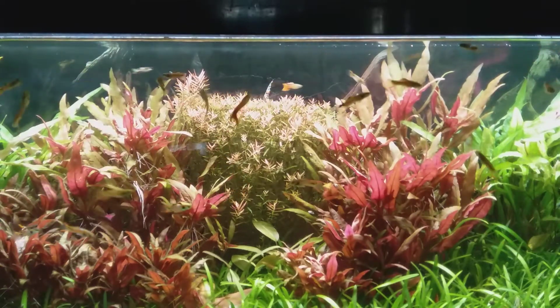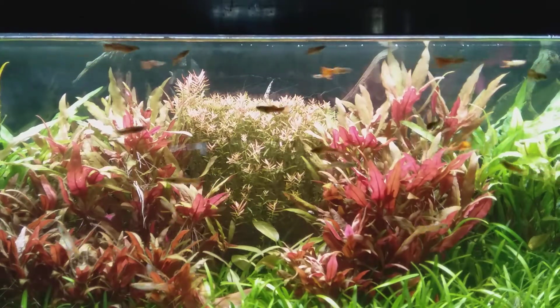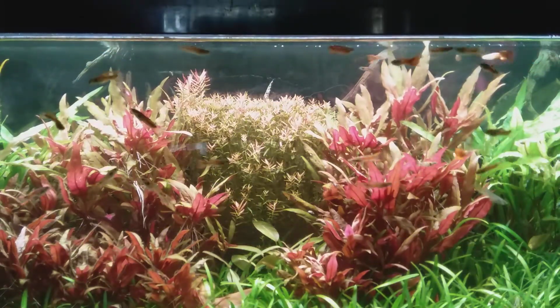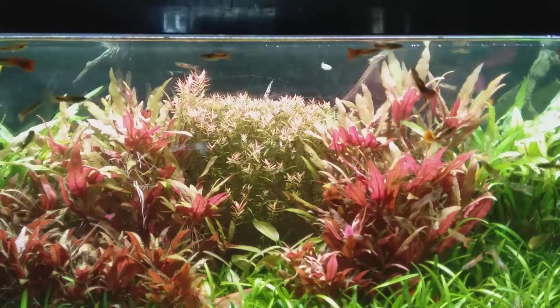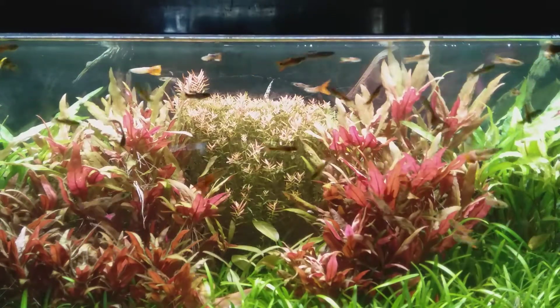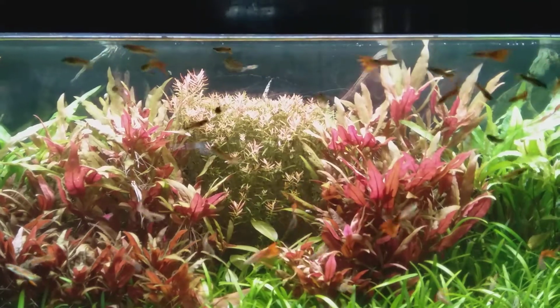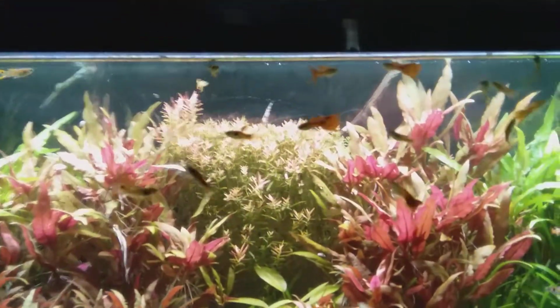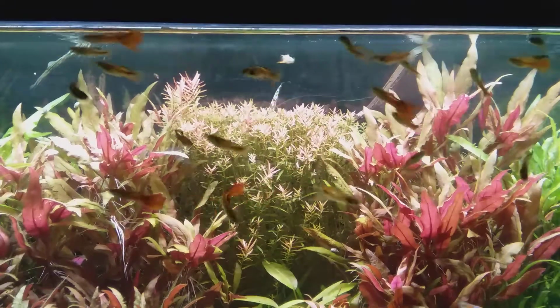Here's a 30-gallon. It's been exactly 6 months since I restarted it. Look back, it's February 13th. Today I tore it down, rebuilt it. Finished planting the morning of the 14th. So it's just a little video just before I go in to do some work.